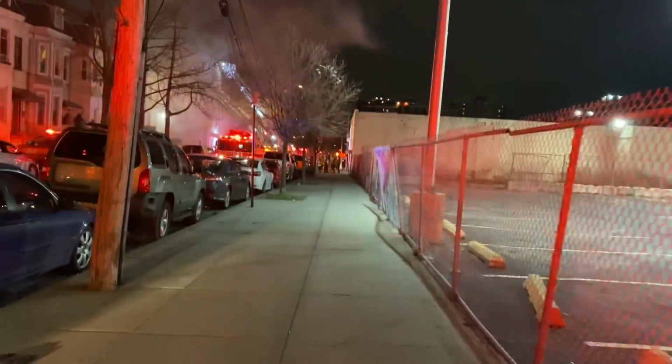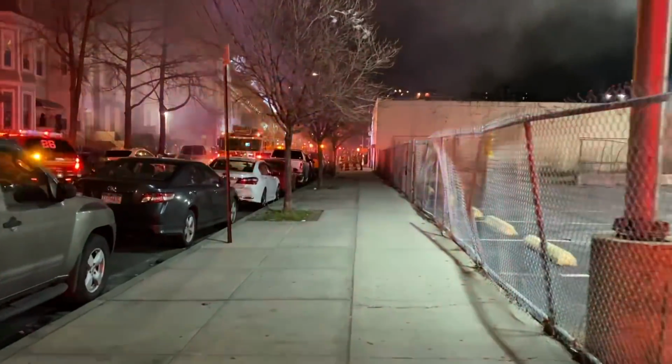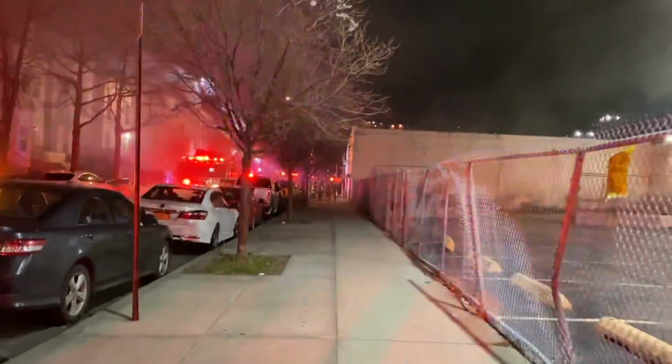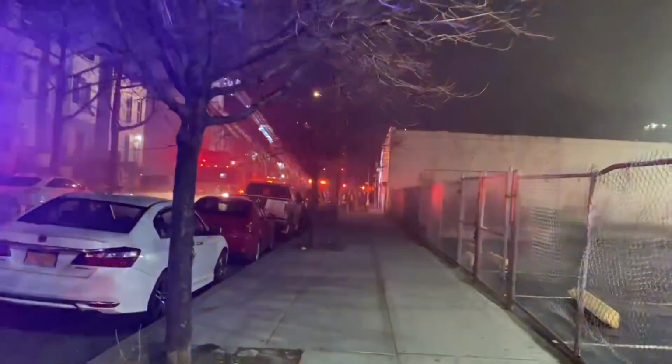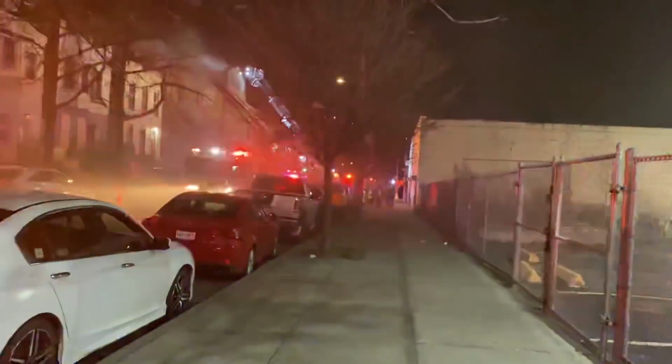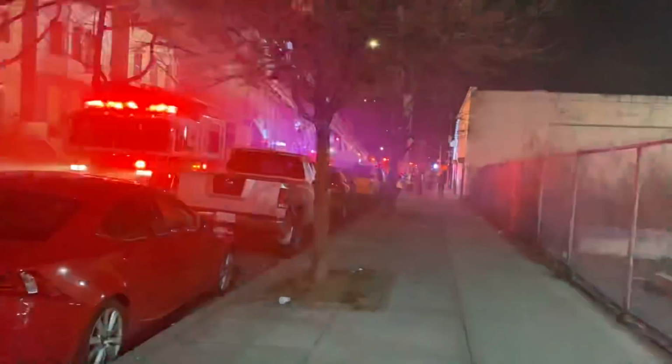Okay guys, this is a second alarm fire here in the Bronx. I don't have all the particulars right this moment, but fire in the basement with extension to one of the upper floors. Let me just get over there.